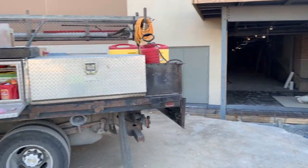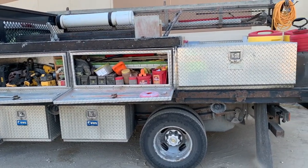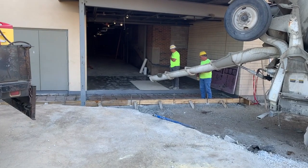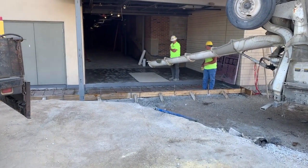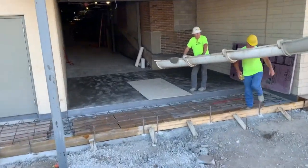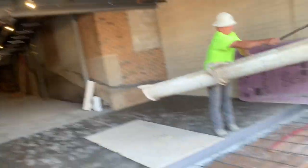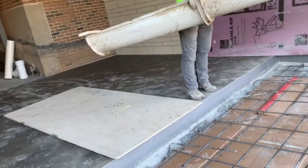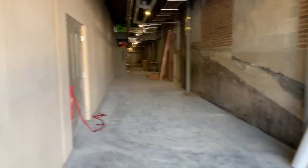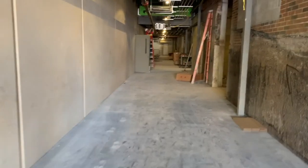Morning, Superintendent Fred Lamkey. Today is Thursday, July 18th, and I'm going to give you a walking tour of the building. You can see we're doing some concrete pours today. We're walking into the West Entrance, which brings you right into Central Hall. You can see we now have concrete poured in the Central Hall.